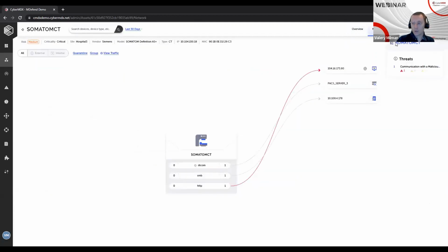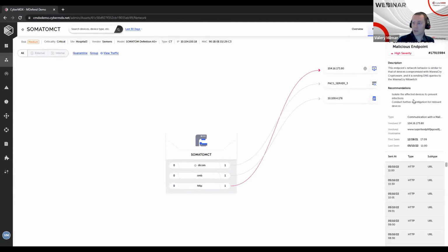We can go deeper. We can see the information about the network communication of this device. We can see, for example, here, communication with a malicious website, which is an indicator that this device could be compromised with a WannaCry cryptoware. And we have here the information about the communication attempts. This is actually a DNS request for a kill switch.